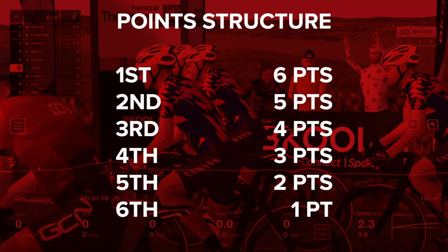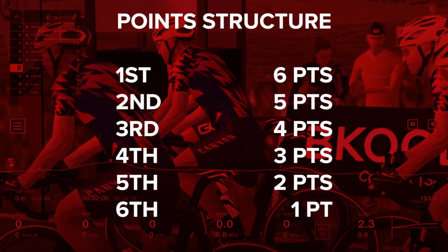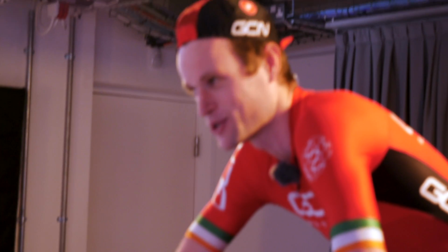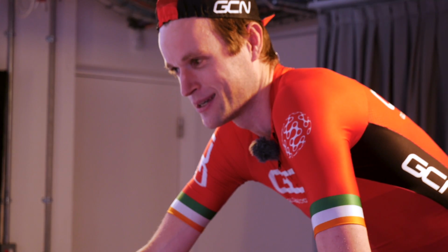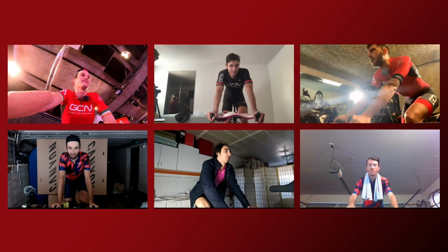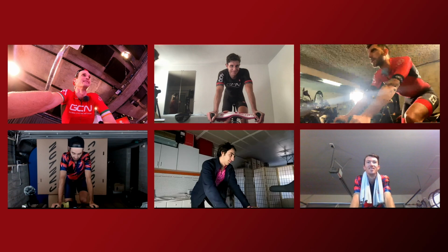In the race today, we're going to go for a point scoring system, pretty simple. So 6 points for the win, and that's going to go down to 1 point for 6th place. So team event, best team wins. Team with the most points takes all the glory. We're about to start now. Yeah, 20 kilometers, Loïc. I did tell you this in the team meeting.